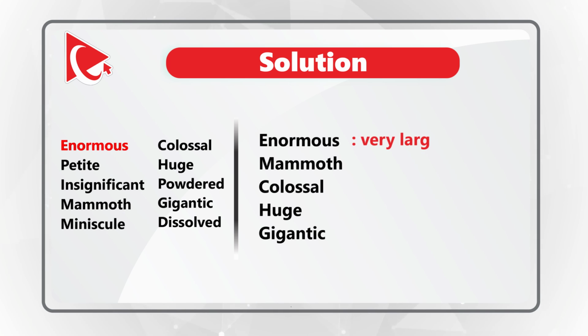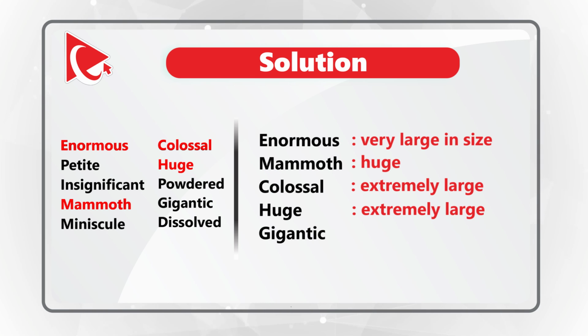Enormous means very large in size. Mammoth means huge. Colossal means extremely large, as well as the word huge has a similar meaning of extremely large. And then finally, the word gigantic means item of a very large size.